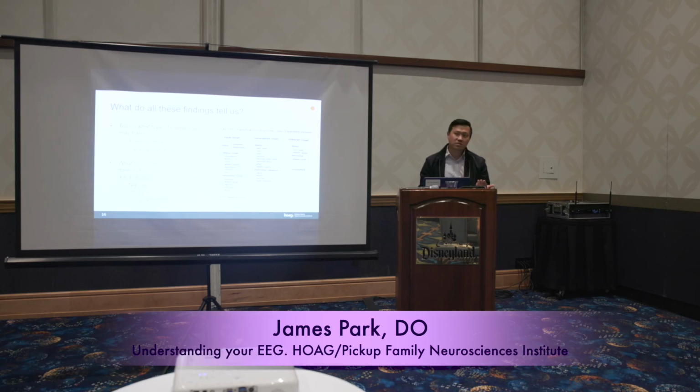And then surgical options are going to be very different. So focal epilepsies, again, you'll have different resections and devices and all these things available, versus generalized epilepsies will have different treatment options.